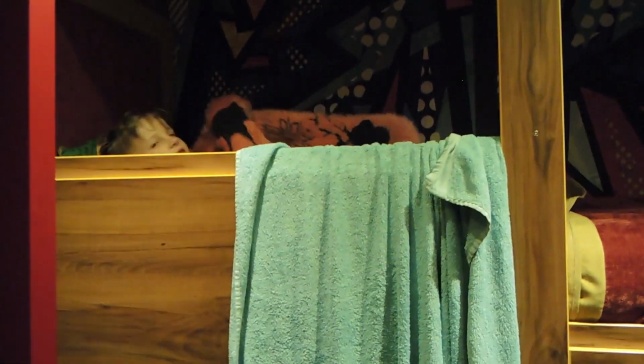I'm really tired. I have to wear this. It's so soft, and I love it. I can't even fit in it.